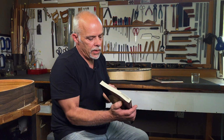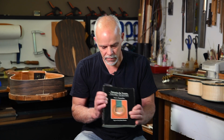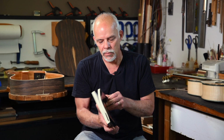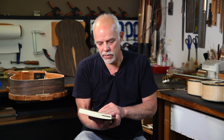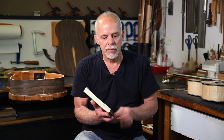And then there's the other one by Jose Romanillos, Antonio de Torres, Guitar Maker, His Life and Work. Very valuable work from Romanillos, giving the technical information that one requires to build this instrument. So the first thing that struck me when I started making this guitar is how light the instrument was.